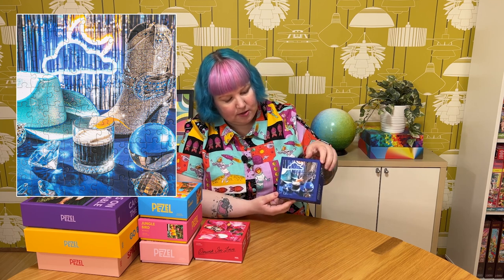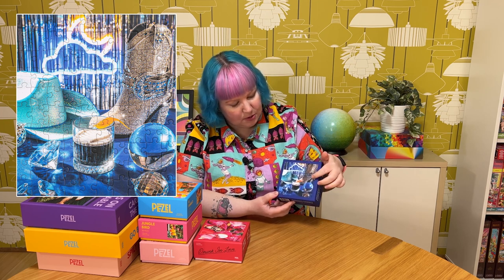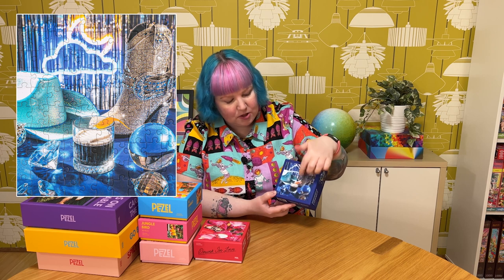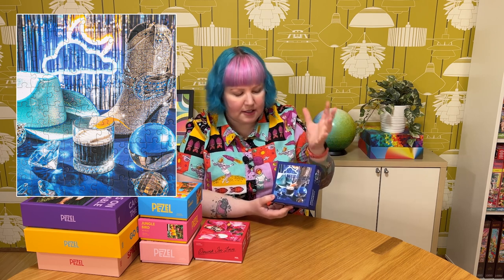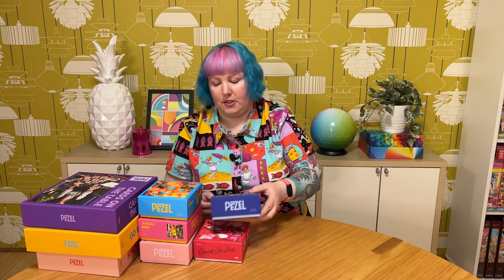So we've got all these darker blue colors, but then these pops of sparkly silver with this cowboy boot and a sparkly blue cowboy hat. We've got disco balls, and so yeah, it definitely looks like a nightclub or a disco or something. And we've got the cocktail there. So yeah, that one looks like a lot of fun as well. I think all of these would be really fun to do.